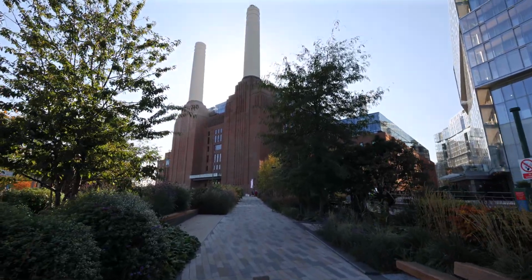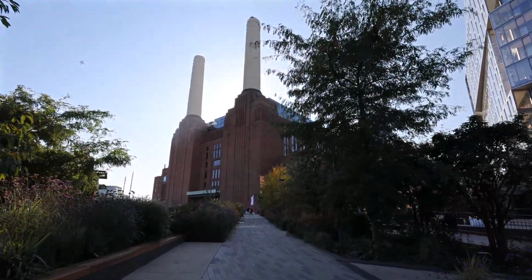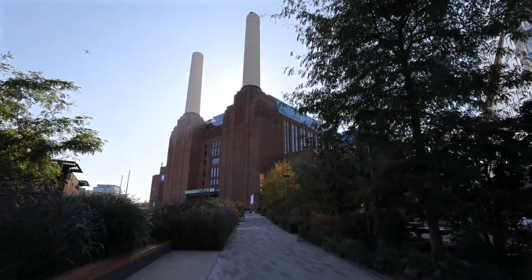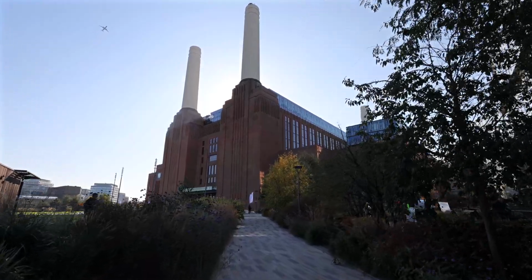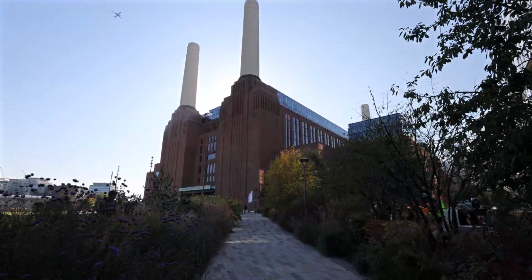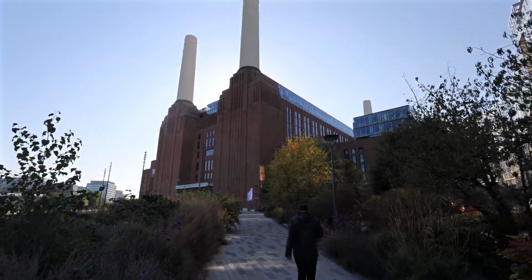When I searched the place, I was told that there is a lift that can take you to the top of the power station, where it will afford you a pretty stunning view of London. So hopefully we can get to see that.